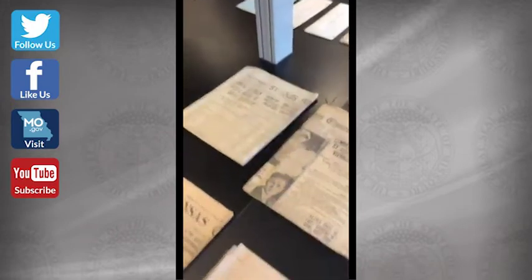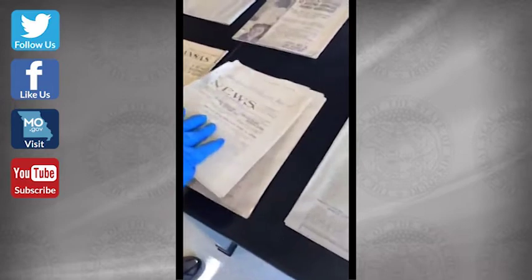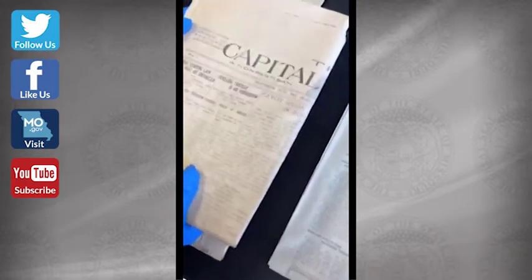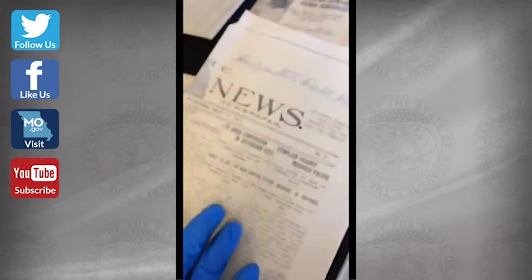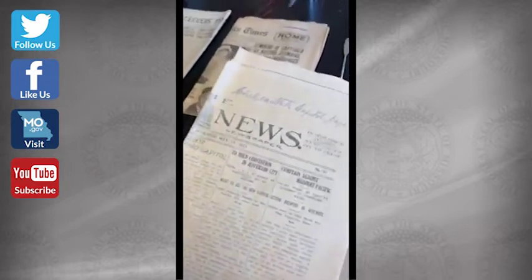This is the Capital News from Jefferson City, May the 11th, 1915. Maybe for some significant reason, it does have an article on the state capitol on page 4. So when you're able to open and take a look. It was wrapped.